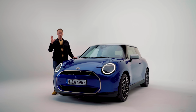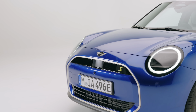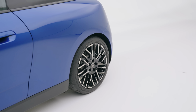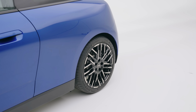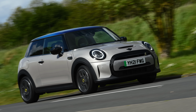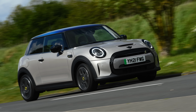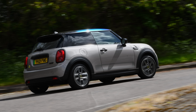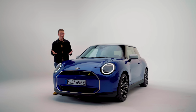But now back to electric matters, and the big question with this car is, has it improved on the fatal flaw of the previous Mini Electric? Now, if you remember that car, it was a really good EV. But the one huge problem with it was the range that it offered. In cold weather, in real-world driving conditions, you'd be lucky to get a bit more than 100 miles from a full charge, which really isn't very good.